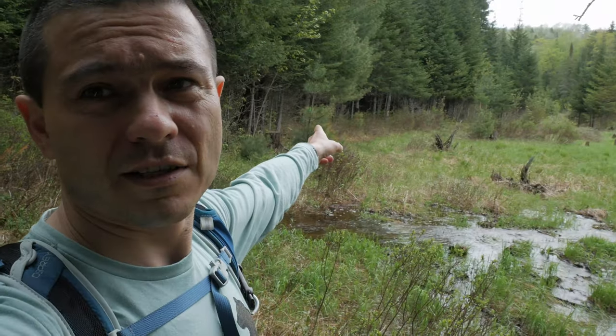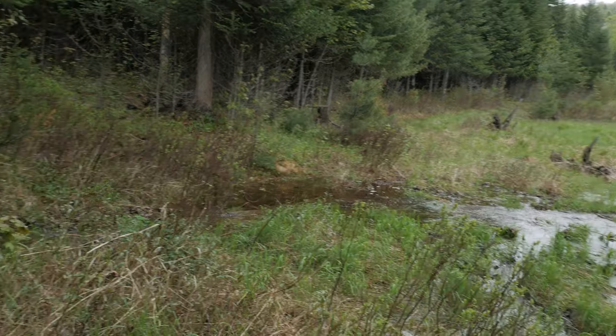Looks like our attempt to hike today comes to an end. We need to go this direction, but there is a river which we cannot cross. A lot of mosquitoes, tons of mosquitoes biting us.